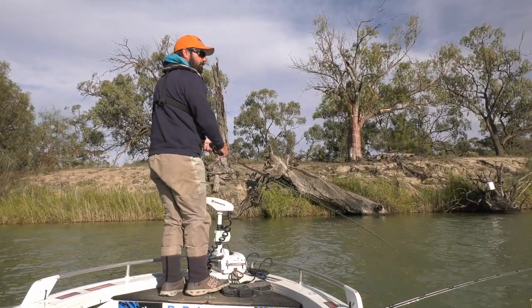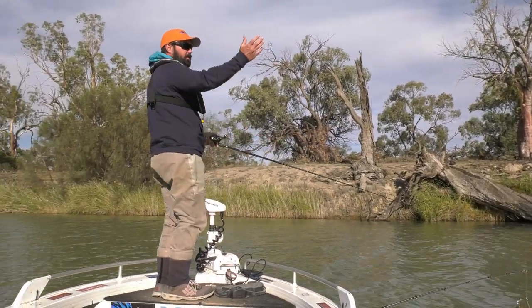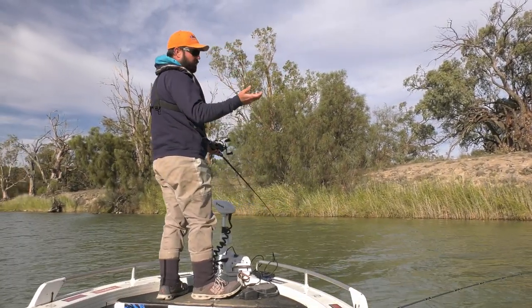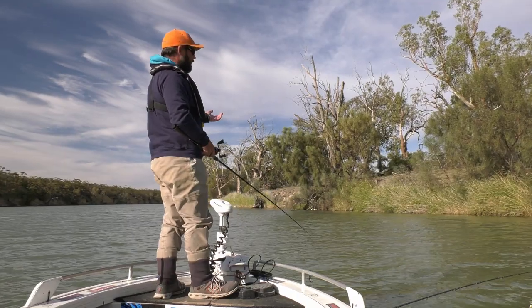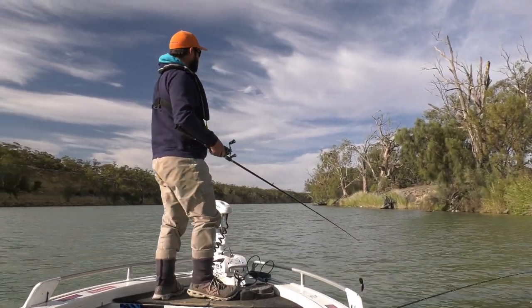So I made the call last night. I knew we'd have this bit of a northerly breeze. We've got the current coming down this way, so we've got wind against current, and I find that just allows you to drift nicely at a nice pace along the front of the snags. If you have wind and current together, you tend to be pushed into the snags. It's very hard to manage the speed of your lures, and I don't think it's effective.